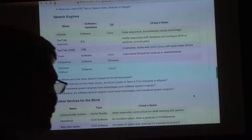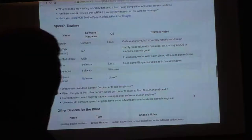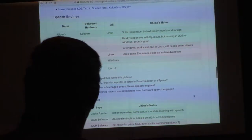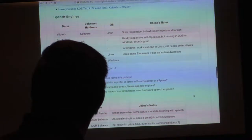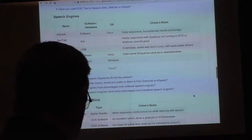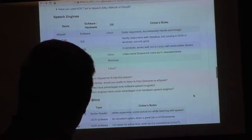Yeah. I guess before I forget, I want to get to something else. It's on the list. Speech engine. So we talked about eSpeak. We talked about your DECtalk and turn on your USB. Okay. Vocalizer is what you have here. Well, it's essentially the same speech that Brian has on his Eloquence and JAWS.